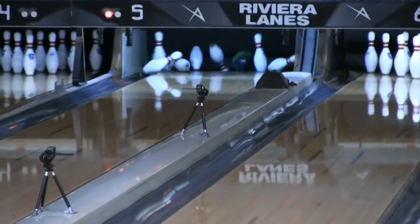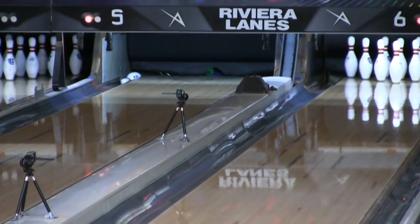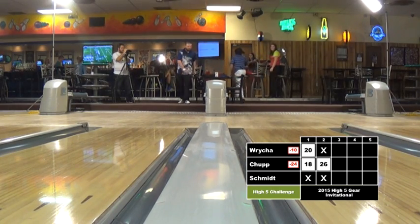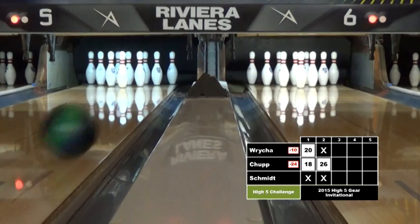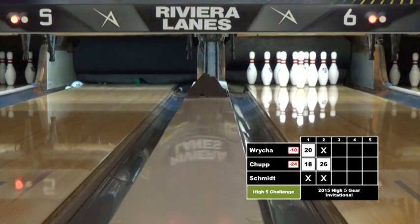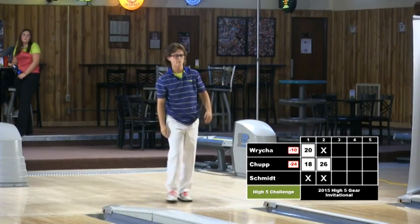Oh, absolutely. Blake Schmidt just keeps striking. Yeah, I'm not seeing much weakness in his game or lane play today. And a great shot there to get into our commercial break for this game. Last three frames of the High 5-gear challenge coming up from Riviera Lanes in West Allis.